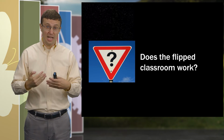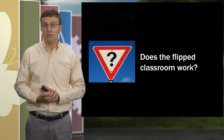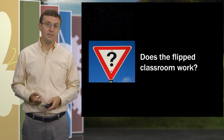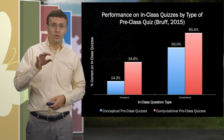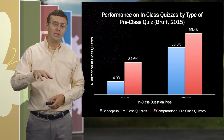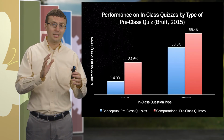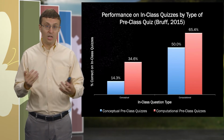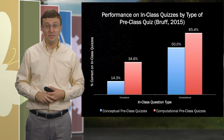And then when they came to class, I gave them quizzes to see how much they had gotten out of the pre-class material. And I compared their performance on the quiz on computational questions and conceptual questions. And the results were actually a little bit surprising. What you're looking at are in-class question types, and the bars represent the percentage of students who got those questions correct. Conceptual questions on one side, computational questions on the other side. The colors represent what type of pre-class questions the students received.